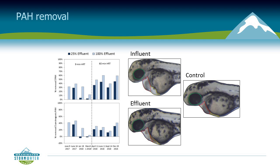And now real quick, some results for PAH removal. We're looking specifically here at the system at 518, and there are 2 ports there, one at 25% down the total length, so that's 25 feet because this is a 100-foot installation, and then the 100% effluent. So in general, there's pretty great removal, but it's not necessarily a linear relationship. You don't see that the 25% port has a quarter of the actual removal of these contaminants.